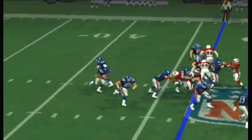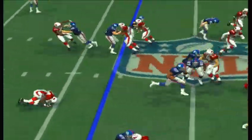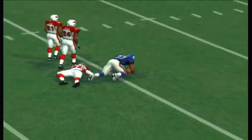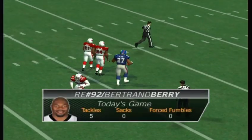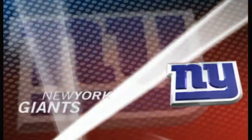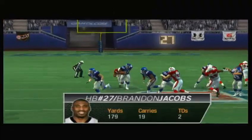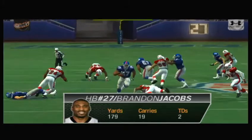The counter play. Berry comes up to make the play at the 37. Hey, if you can keep running the ball in the fourth quarter as you're playing catch-up, that's an advantage that you have over the defense because it keeps them off balance.